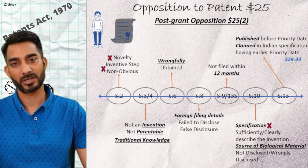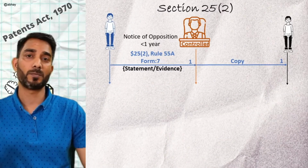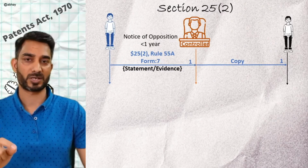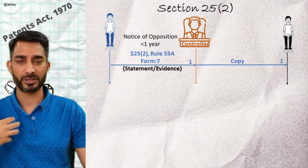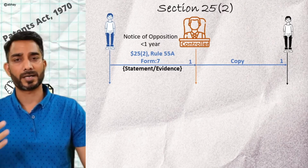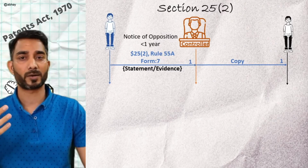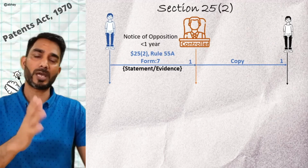Now, once we are ready with the package with our arguments and with supporting evidences and documents, we approach the controller. As per Rule 55A, we use Form 7 to provide notice of opposition to the controller, along with clarifying our position, how we are a person interested, and providing our statement, our arguments, and all the supporting evidences. We are also required to provide a copy of such a notice of opposition to the applicant as well.